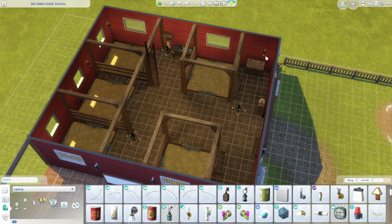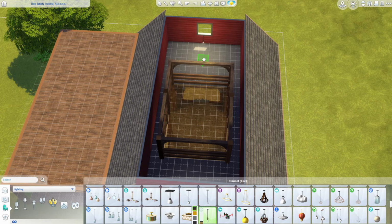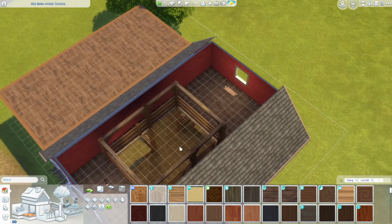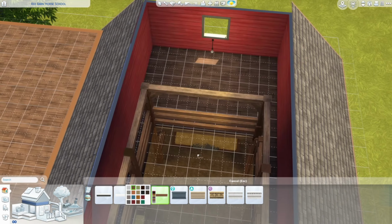So up here at the very top, though, we are adding these hanging light bulbs because I thought that fit really nice. It was just rustic enough, but it didn't have to be those big chandeliers that are hanging below. I thought having too many of those was kind of overkill.